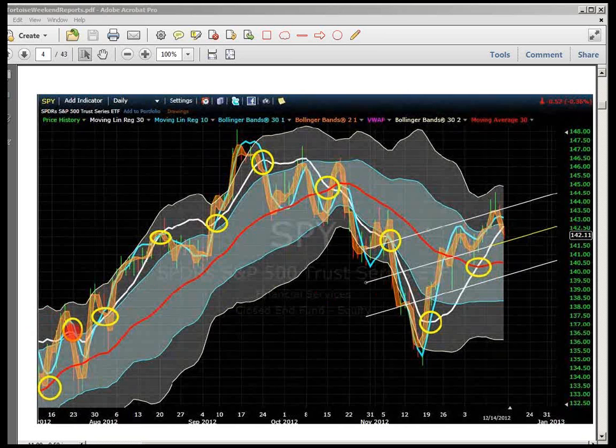Now all of the other yellow circles are pointing towards or identifying regression line crossovers. So I want you to notice where they are and what they do. The first one down here, regression line crossover the edge of the river. Price comes back and tests, finds support, and then moves out. The next one, this is where the 30 leaves the river, and that's the beginning of trending behavior once more after that sell-off that went below the 30. And now there's a really nice trend that follows that signal.